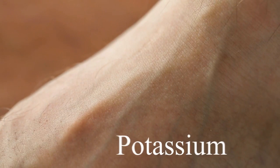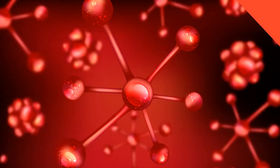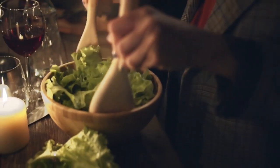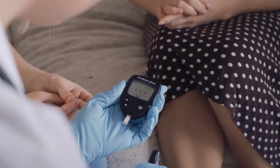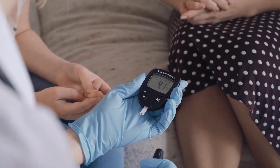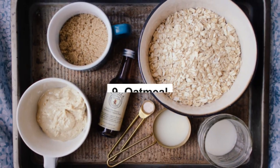The potassium in leafy vegetables prevents minerals from hardening in the walls of your arteries, which can obstruct your arteries from distributing oxygenated blood, while the dietary fiber in green vegetables reduces inflammation and helps blood vessels function well. In addition to helping your artery walls, leafy vegetables reduce your blood sugar level and lower cholesterol, both risk factors for heart attack.